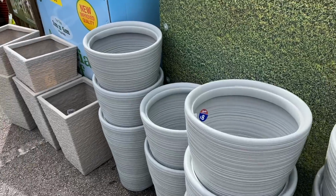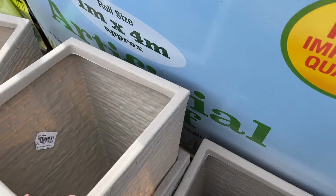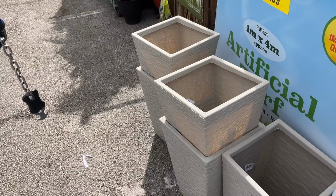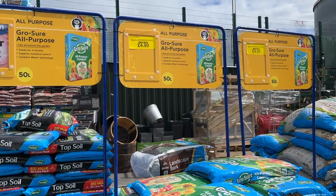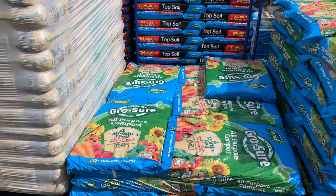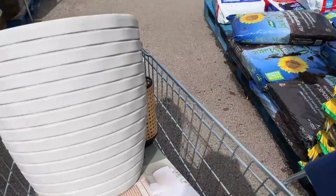Turned a corner and there are some other options. What about this one? I don't know about that one. I quite like the pattern, but... Oh, there's some metal ones over there I really like. Oh, but they'll have holes in them. I am also gonna need some compost. I was gonna say concrete, what's wrong with me? Some compost to fill the pot.